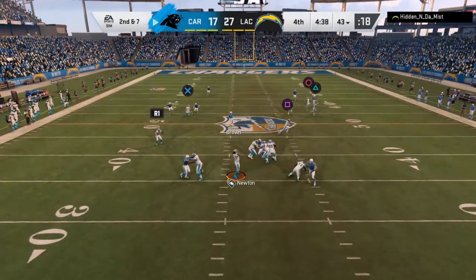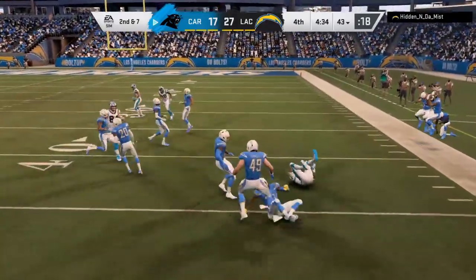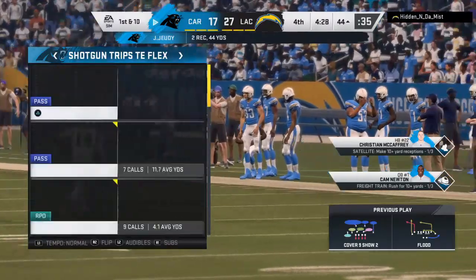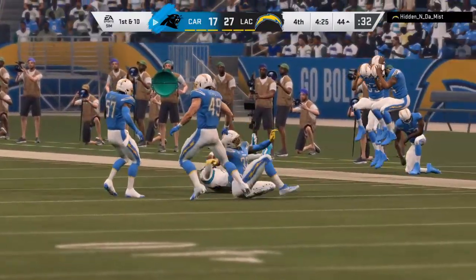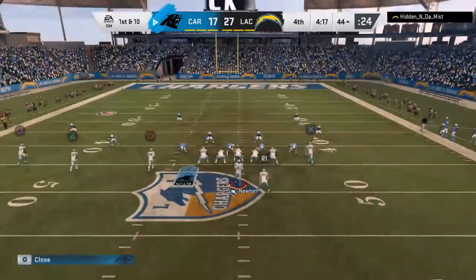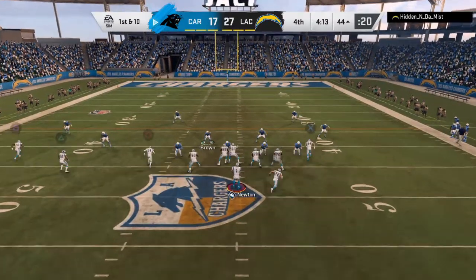On 2nd and 7, Newton. Quick hitter here, it's complete. And he'll work it across midfield inside the 45. And he's brought to the ground with another first down at the Chargers' 44-yard line. First down, Panthers. So from Charger territory now, here's a 1st and 10 at the 44-yard line.